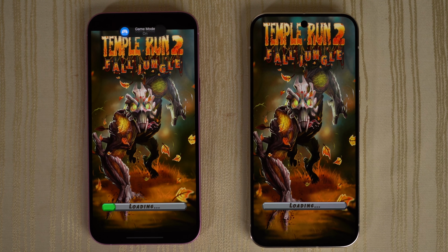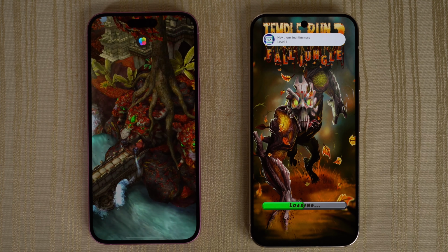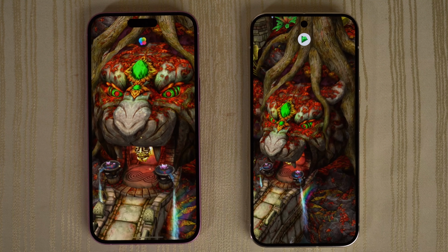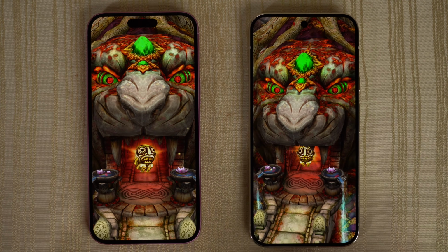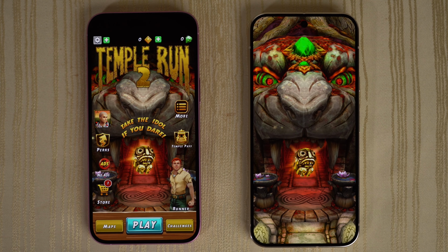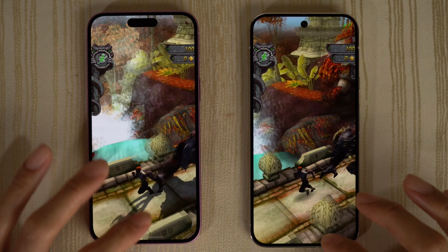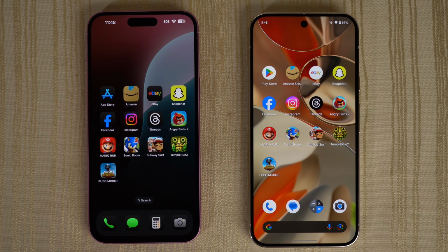Loading on both. And the iPhone here is super fast. And the Pixel, it's right there, but the iPhone is a little bit faster. We'll let this run. And as you can see, iPhone's ahead. We can tap to play a little bit and we can leave it there. We do have the PUBG.